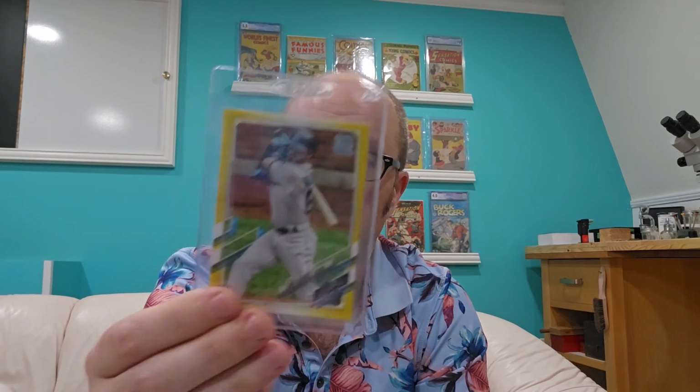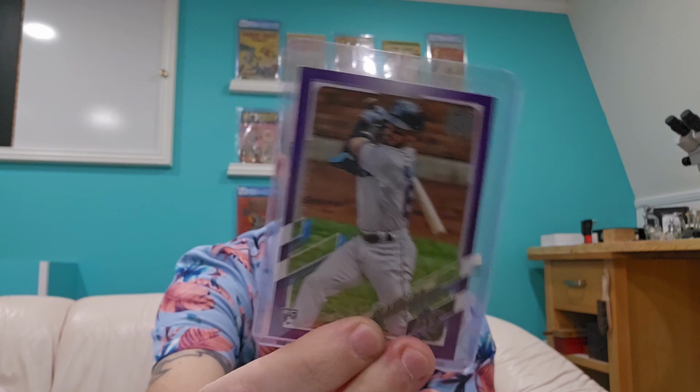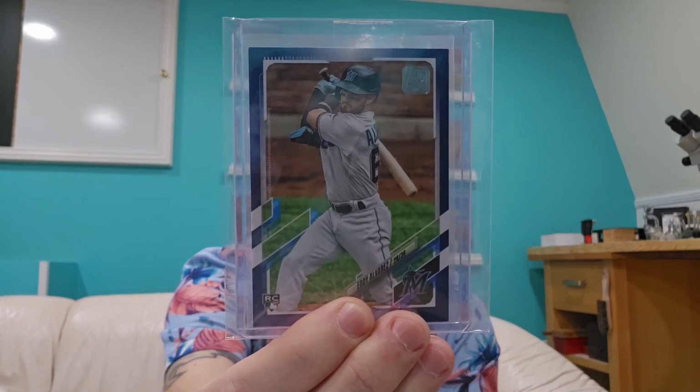Got a few of the retail parallels here. The Walgreens yellow, the Meyer purple, and I believe this is Walmart blue. None of those are numbered.